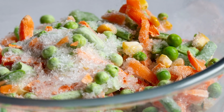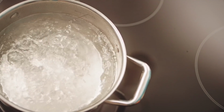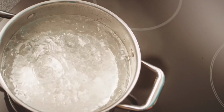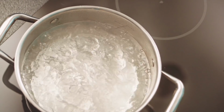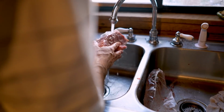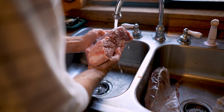For defrosting food fast, there are 3 safe methods: the fridge, cold water, or microwave. Still, there's an important footnote here. While there's always the temptation to use the hottest water you can to get the meat to defrost faster, hot water is a no-go. It too puts food at risk for being in the danger zone.